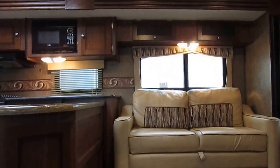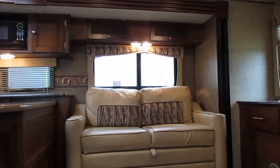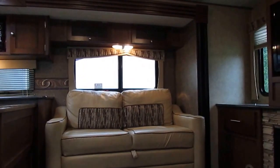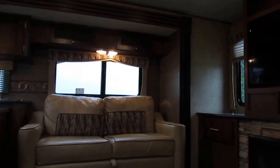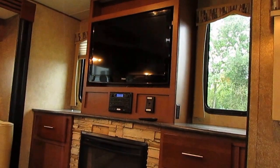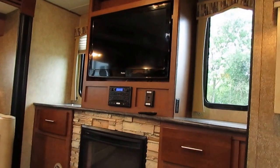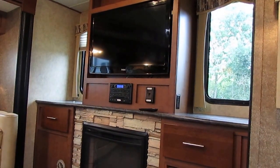If you'd bought this thing new, folks, you'd still owe in the upper 20s on it. There's no way you could afford to sell this thing for $19,900 unless you put several thousand dollars with what you sold it for, just to pay it off. So this is a great opportunity to buy a newer camper at a lower price, but keep in mind these things are going through the roof.